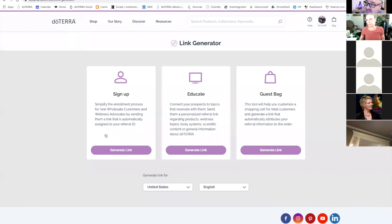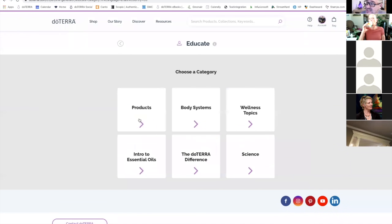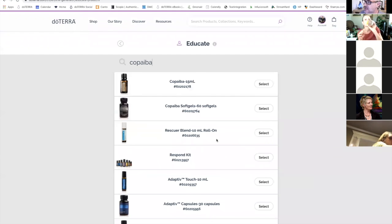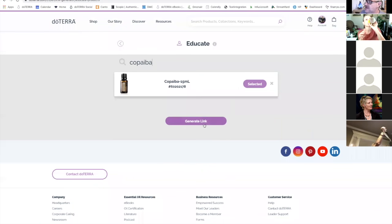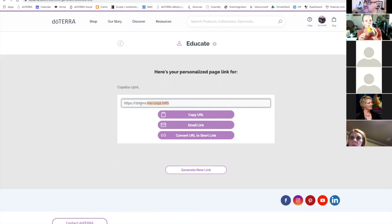So you can send somebody a link. If you want to educate someone, you can send someone a link to any specific product. Let's say I want to send them something about Copaiba. I can go here, I can select Copaiba, I can generate a link. And I can shorten it, which I like to do, and I send them this link. They can go to that link and learn all about Copaiba. And if they decide to buy Copaiba from that link, it will automatically show up under me. But I don't ever tell people to do that because that's retail.